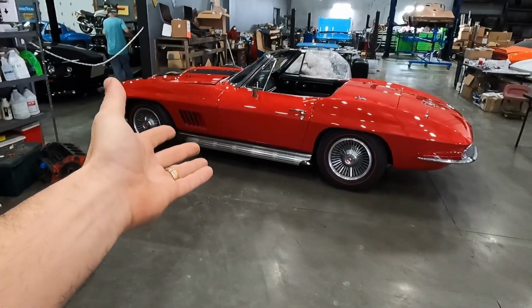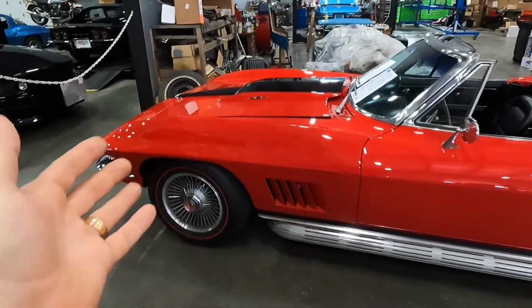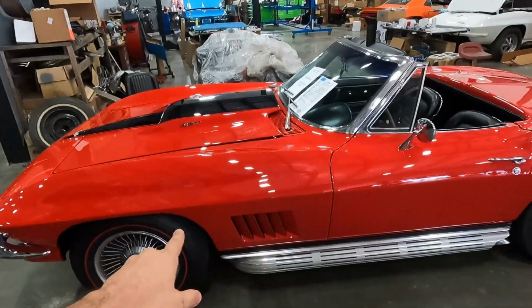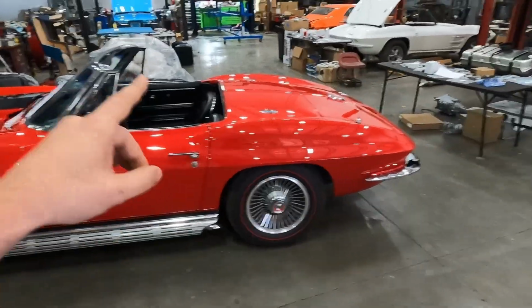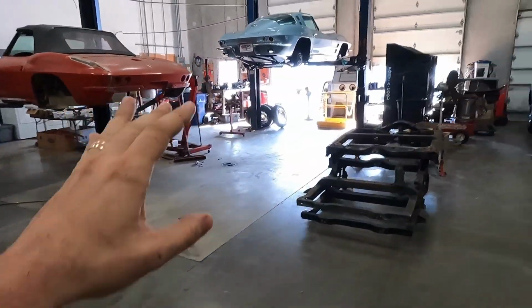This is kind of, I mean, this is what I love to do. I love the transformation, but I love to show what my shop has. So yeah, let's move on because I have a lot more to show you guys.